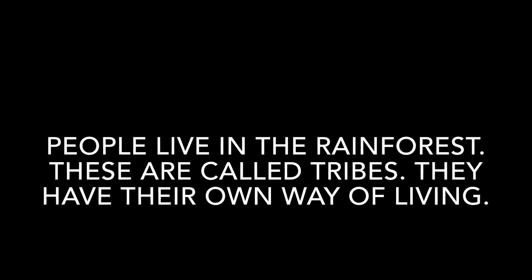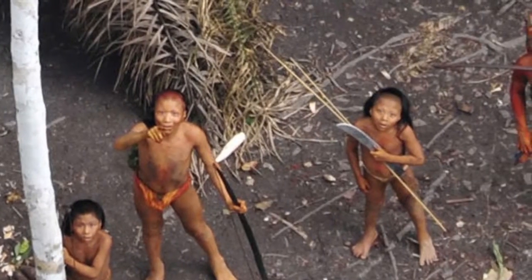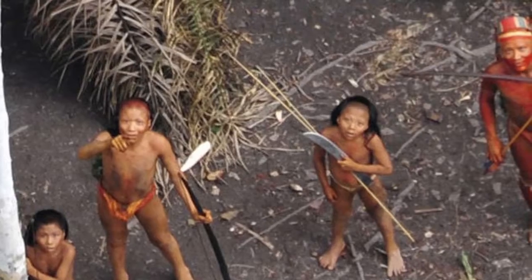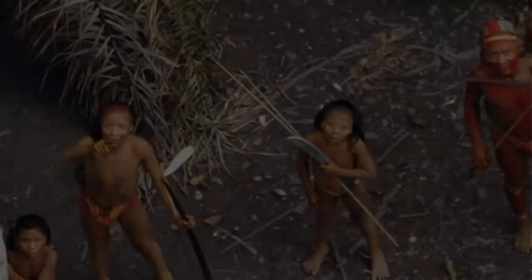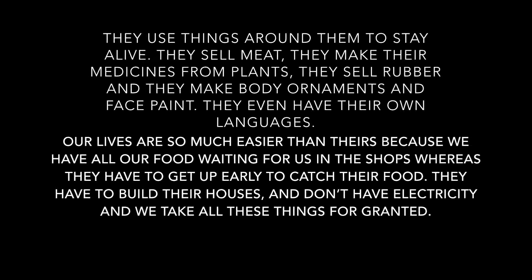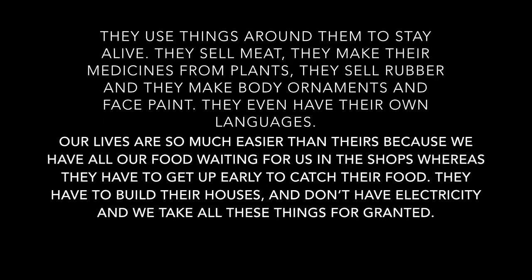People live in the rainforest. These are called tribes. They have their own way of living. If they ever came out of the rainforest, they wouldn't know what was happening because they have built their life around the Amazon rainforest. They use things around them to stay alive. They sell meat, they make medicines from plants, they sell rubber, they make face paint and body ornaments. They even have their own languages.